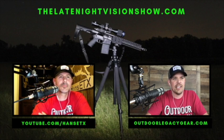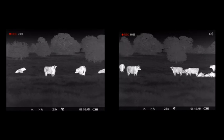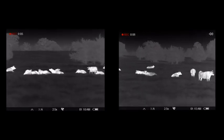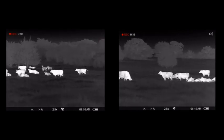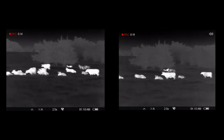A lot of times I say what you see with your eye may not always translate on the video. But let me tell you something. I think this video that you're seeing here shows what we see through the eyepiece. Those two are essentially identical. So anyway, we just wanted to throw that out. We'd had some questions about it, so that's our experience.